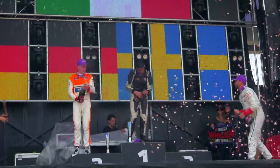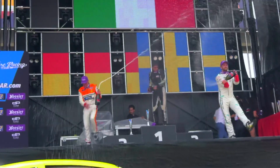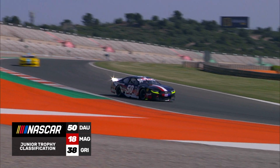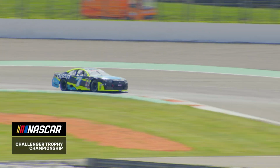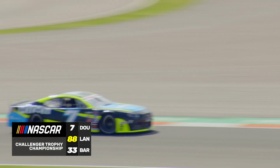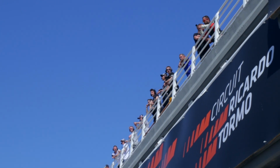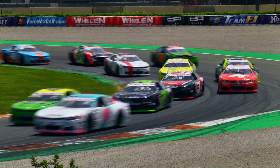The celebrations then for the first EuroNASCAR Pro winner of the year, Nicolo Rocca. And a very happy podium overall. The junior classification, Downhauer moving up from EuroNASCAR 2. And Dubeck also moving up from EuroNASCAR 2. The top 2 drivers in the EuroNASCAR 2 standings last year, making their mark in the first race at Valencia.